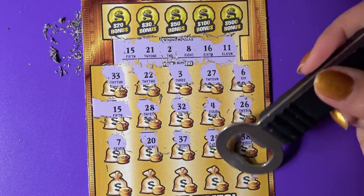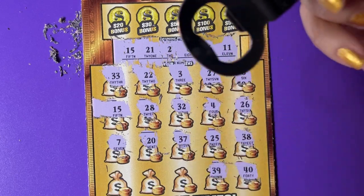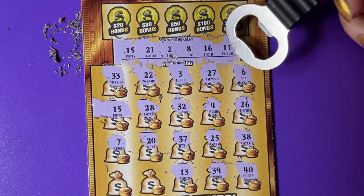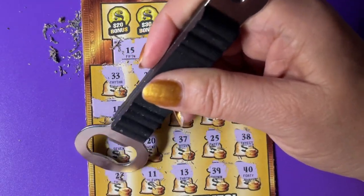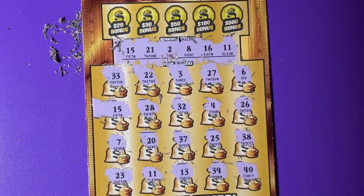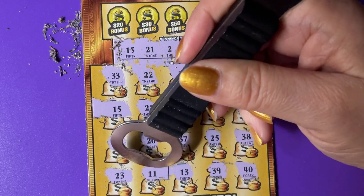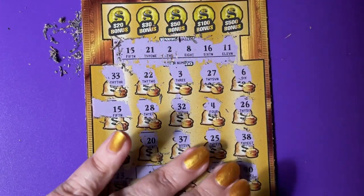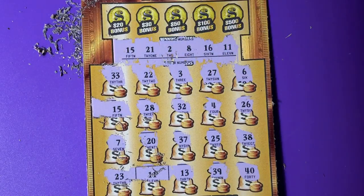28, 32, the 4, 26, 38, 25, 37, 20, and 7. We need 8. 39 and 40. The 13, we don't need 13. 11 and 23. Oh, we have 11. I didn't catch that one right away. But there it is. So we have two numbers. What a mess. Gotta do the bonus.